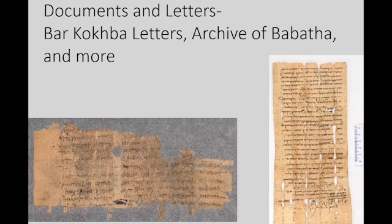And we have the fourth category, documents, letters, logistics, and all other documents, mostly from papyrus, that give us a peek into the personal life of these people. And we can learn a lot from these documents about the relationship between the Jews, mostly, who wrote them, and the administration that was on top of them.